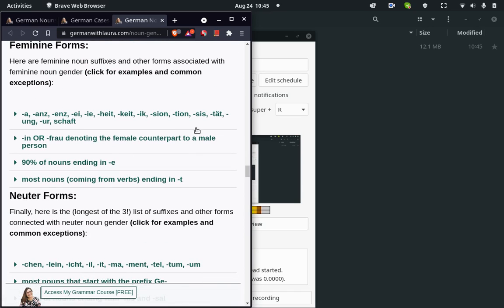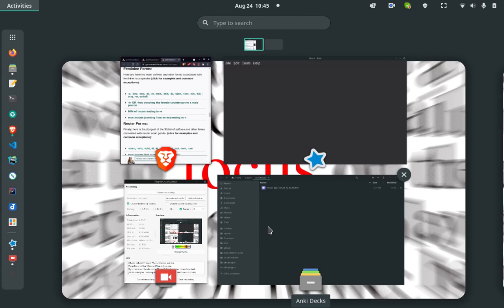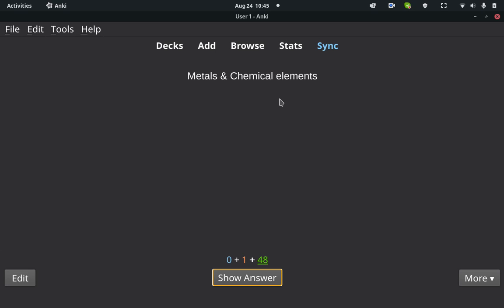Now, this is all well and good, and it's very useful, but when it comes to actually memorizing it, how do you do it? Well, that is where Anki comes in to save the day.